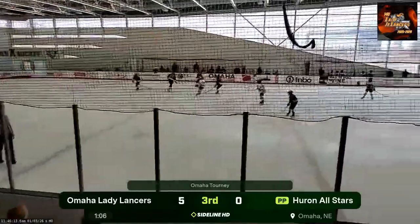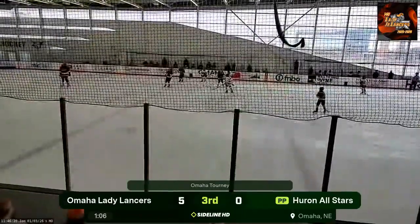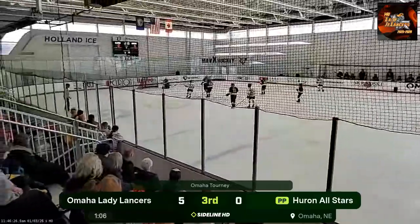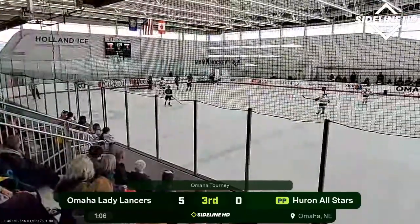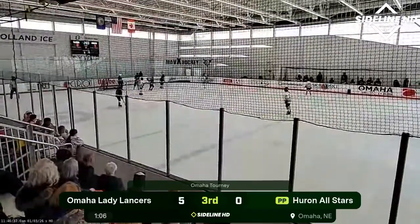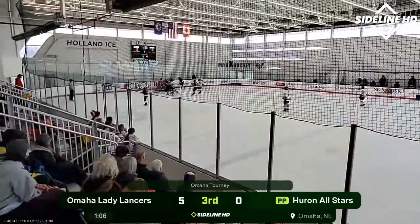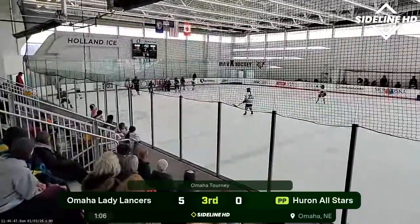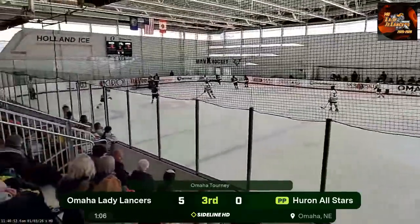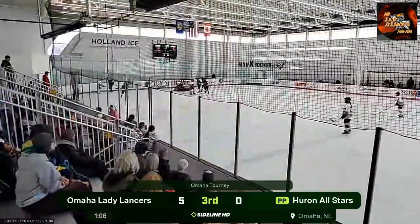Oh, White ends up with it. Back and forth in the neutral zone. Tennis match here. 17 takes it in, takes a long shot. Just wide of the net there. Huron's probably going to push hard for a goal here. Ooh, that girl grabbed Gretchen's stick and 22 and Gretchen are going at it there in the middle. Yeah, stuck behind their net there.